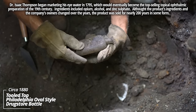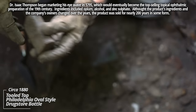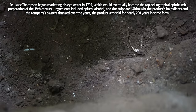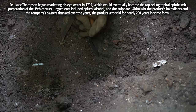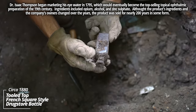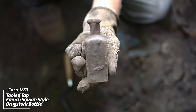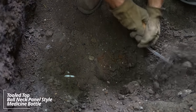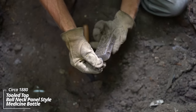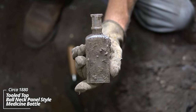Okay, and a Philadelphia Oval prescription bottle, no embossing on this one. This stuff in here. Got a French Square style prescription drugstore bottle, no embossing. Oh, some kind of a ball neck panel piece. Wow, this stuff's early. That's, again, 1870s, 1880s.